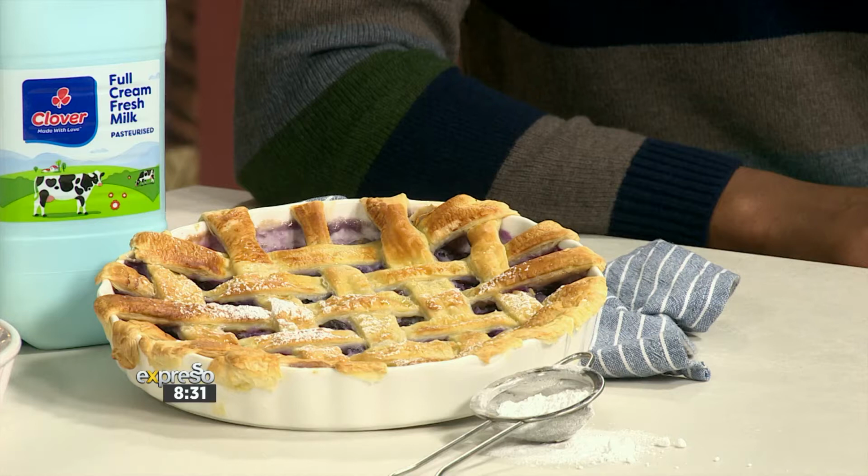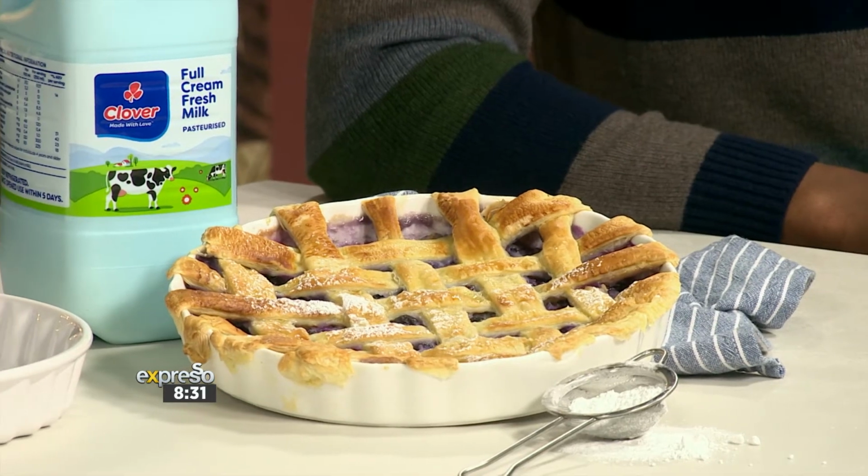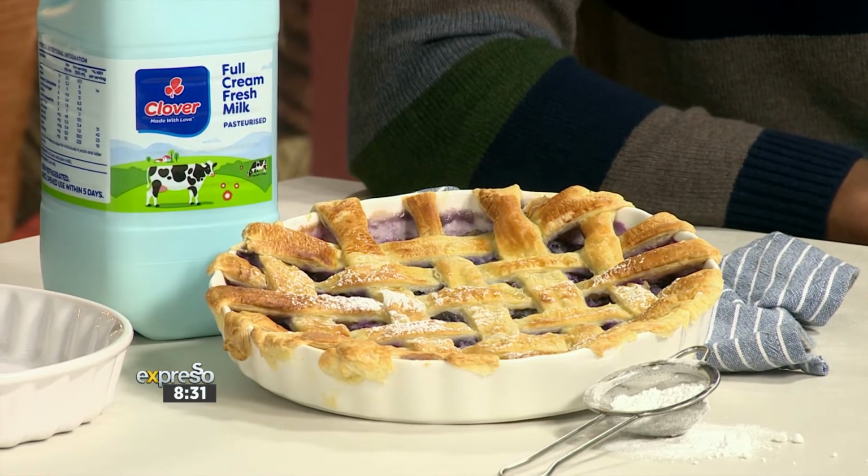100%. So this is an easy, quick recipe, like you said. It's all going to go into one bowl, into one dish, in the oven, and cooked. That's how simple it is. And I'm a massive fan of blueberries. They are in season right now.